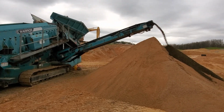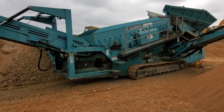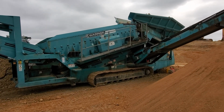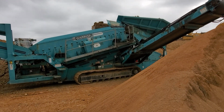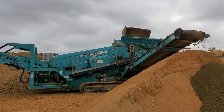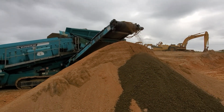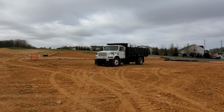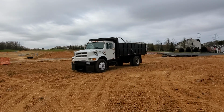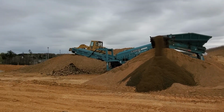And in addition, we can bring this machine to your site and provide this service. Contact our office for a price quote. Another scoop into the hopper. We've got one of our drivers on site waiting for us to screen his material so he can take it to one of our clients.